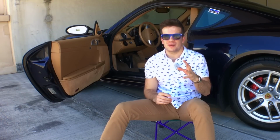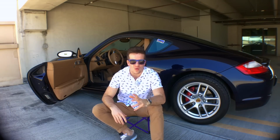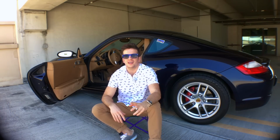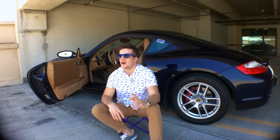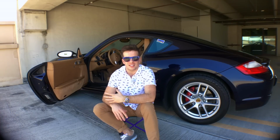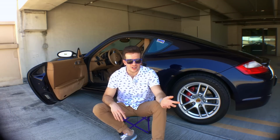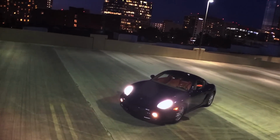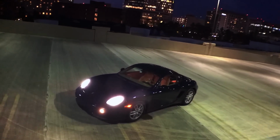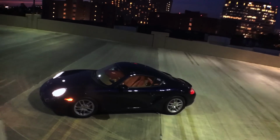Now, don't get me wrong. I'm not saying that the Cayman S isn't worth the extra money. What I'm saying is that the person that's really going to want that extra performance you can get in the Cayman S, they're already going to be buying the Cayman S. They're not even asking themselves if the base Cayman is right for them. To them, the base Cayman isn't even in the question. So that's why I say, if you're already asking the question, you should just save your $6,000 and get the best base trim Cayman that you can afford.